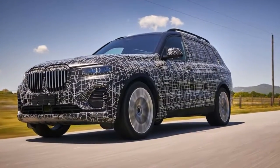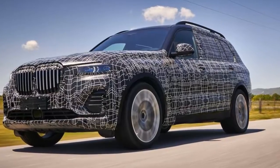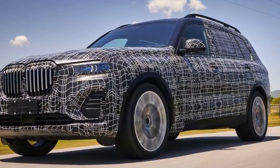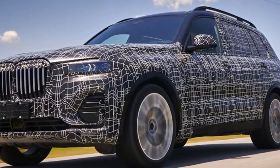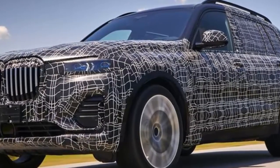2019 BMW X7 Prototype First Drive Review. Supersized split personality. The BMW X5 is a good SUV, but it's not really a flagship. That's where the upcoming X7 comes in. It's bigger, it's more luxurious, it brings new tech to the table, but even with the extra mass and focus on comfort, it's still very engaging under the right circumstances.